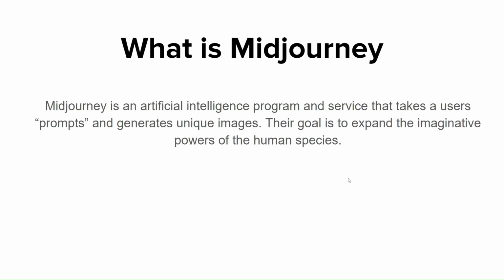So let's take a look at some image generators and how they can help with our design and website needs. So what is Midjourney? Midjourney is an artificial intelligence program and service that takes the user's prompts and generates unique images. Their goal is to expand the imaginative powers of the human species. So it's essentially another AI image generator. An AI image generator is a text-to-image tool that was designed to make it easier for digital marketers and content creators to create images online. They do this by using a machine learning algorithm, and they're able to generate realistic photos and illustrations based on a set of instructions.